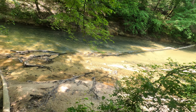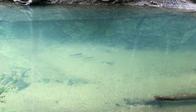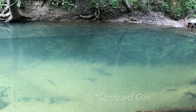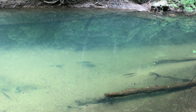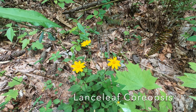Still following the Sipsey Fork. Now there are some big fish in this deep water here. Looks like two different kinds. One's with the long pointy snouts. I don't know my fish types. And then a more fish looking fish. I'll have to look those up and see what they are. Some very pretty flowers along the trail this afternoon.